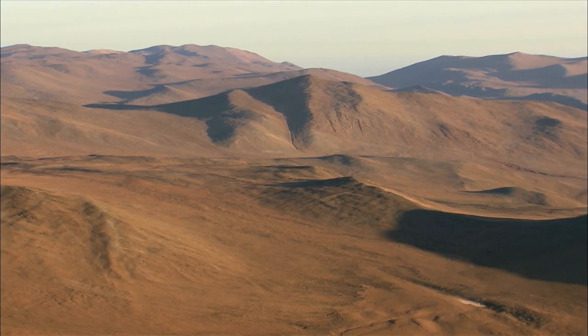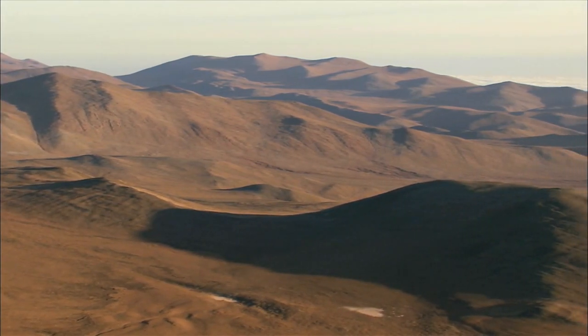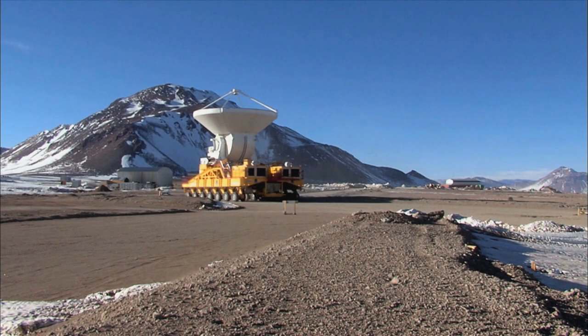Once nothing more than a distant curiosity, this harsh and remote landscape has become the focal point for some of the most exciting developments in our exploration of the universe. And there is much more to come.